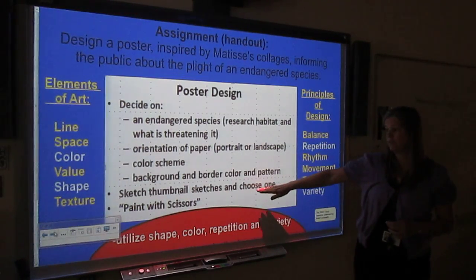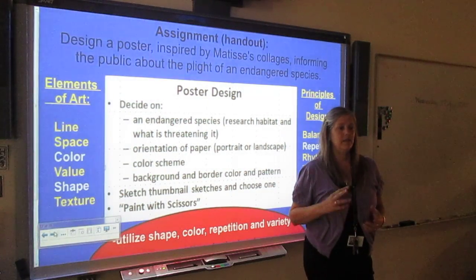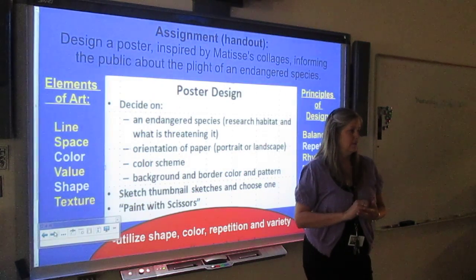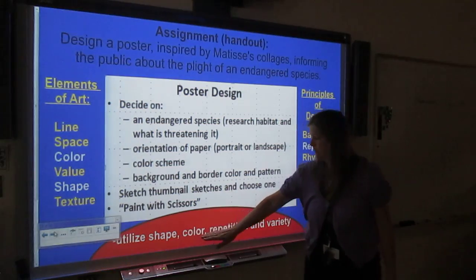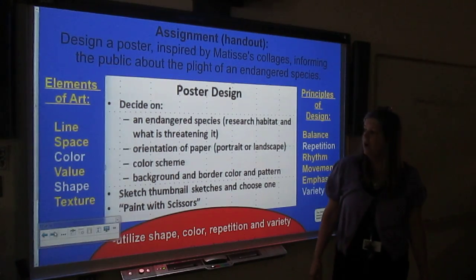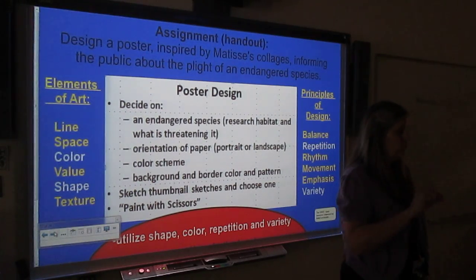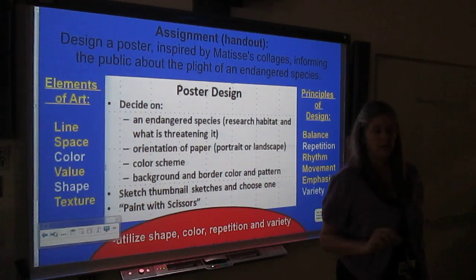So you do that first, and then you go ahead and you pick up your scissors and you begin to cut and paint with your scissors. You do not need to sit down and draw it out and then cut it out. Okay, so we're going to do it in Matisse style. You want to think about shape, color, and repetition and variety of those shapes, colors, and themes. You also will be required to have a border around it, some kind of repeating shapes going around.